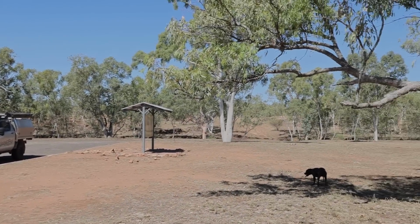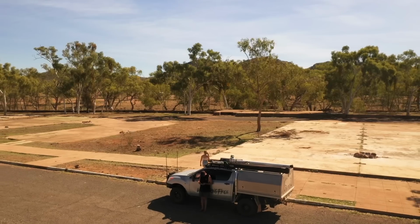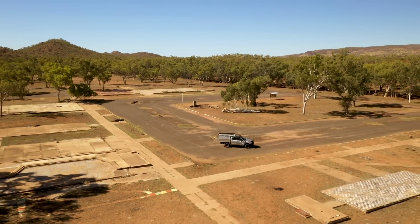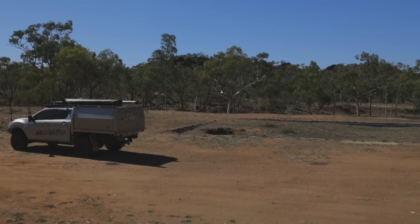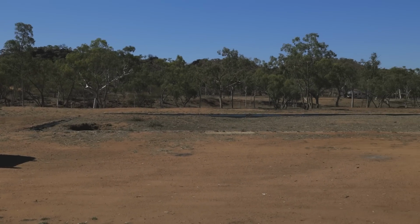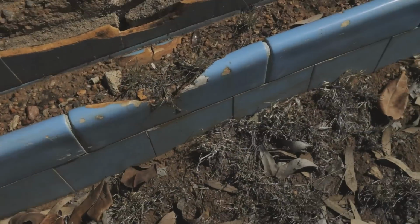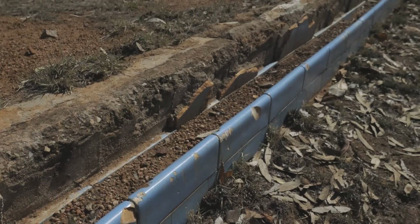Look at the Mack dog. It is so hot here. I love it, but Mack is hating it. Wow, look at the old tiles, man. You are kidding me.